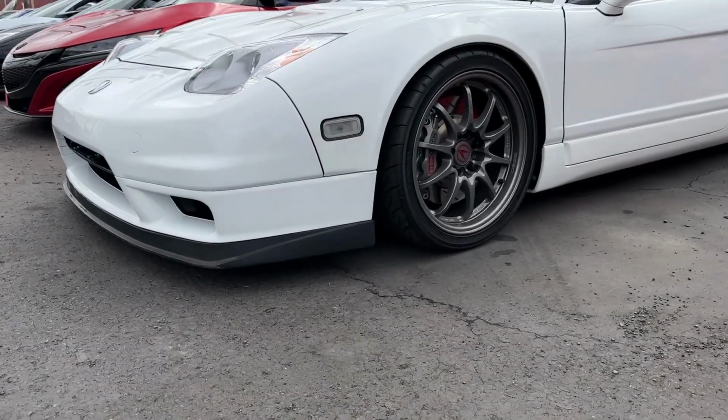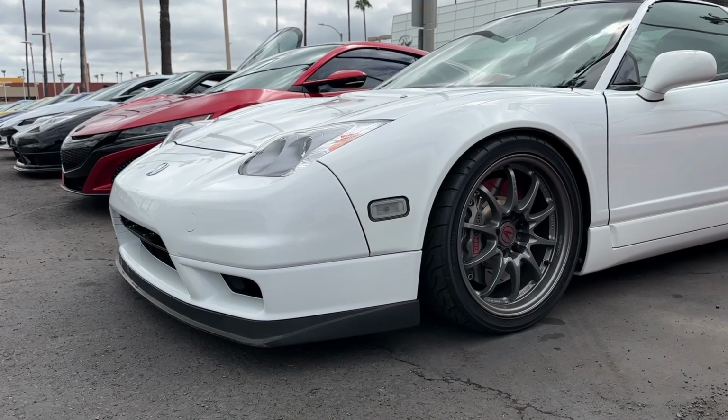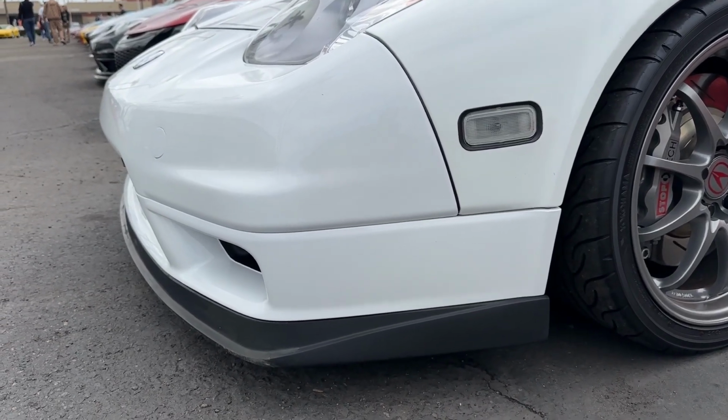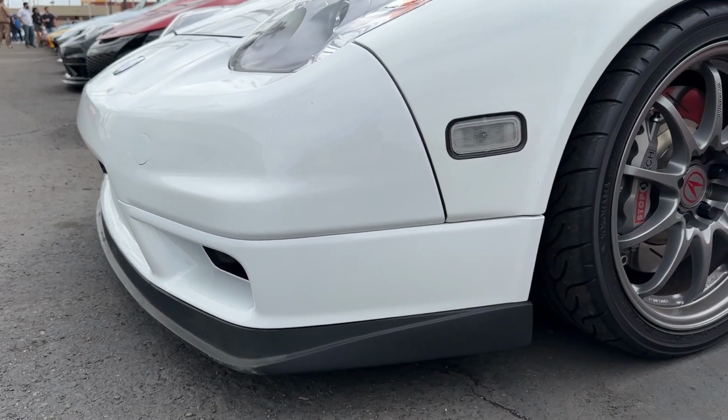And that's the lip that I have been trying to get, but it's not available anymore. Unfortunately, this is my favorite lip. I just love the design of the sides and the fact that it doesn't jut out too far. It looks really nice.